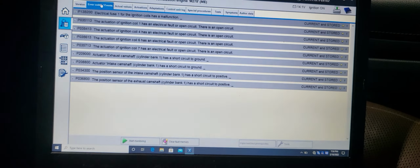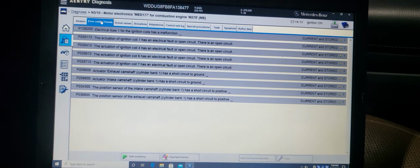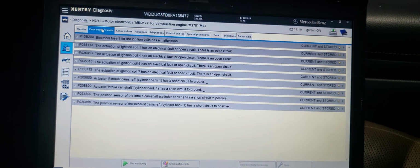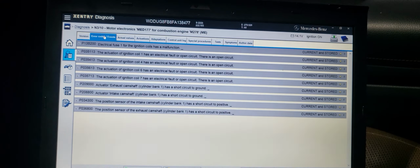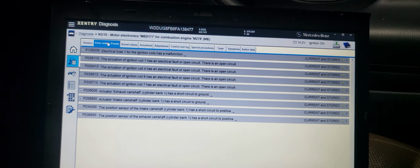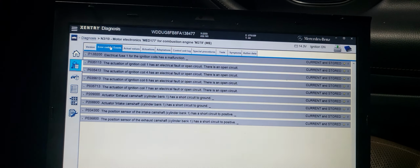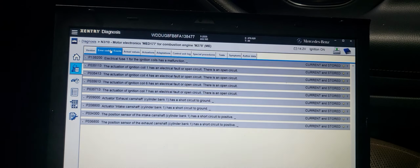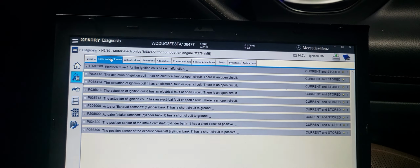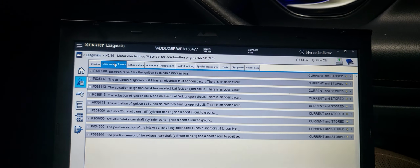Yes. Electrical fuse for ignition coil has malfunctioned. Actuator of ignition coil 1 has electrical fault, open. Actuation of coil number 4, electrical fault, open. The actuation of ignition 6. You changed all these coils? I changed 1 and 3. Actuator, exhaust camshaft, cylinder 1, bank 1 has short to ground.